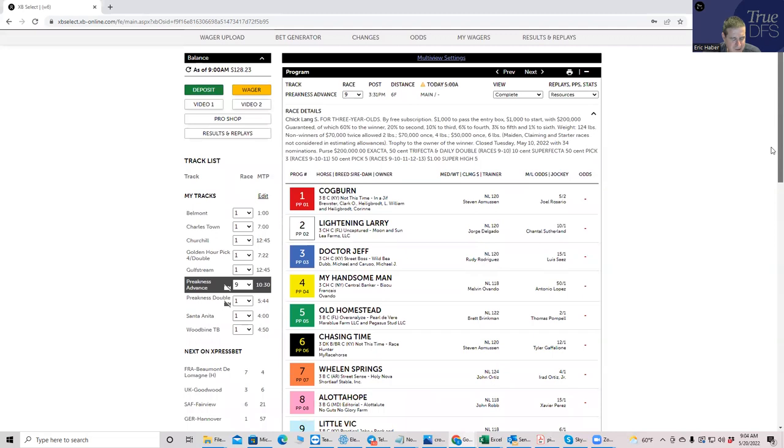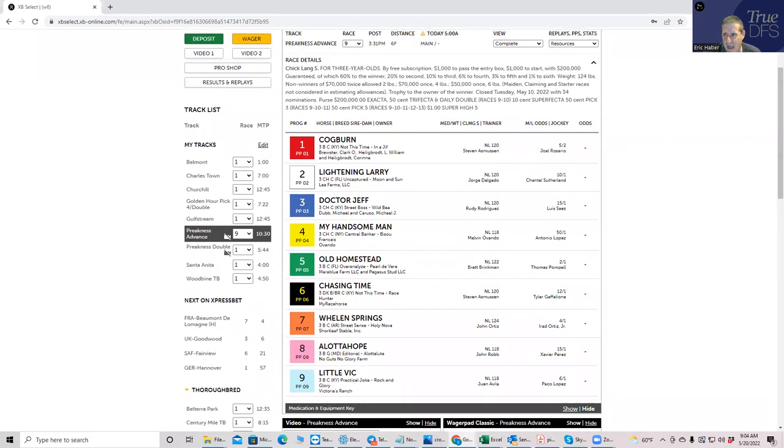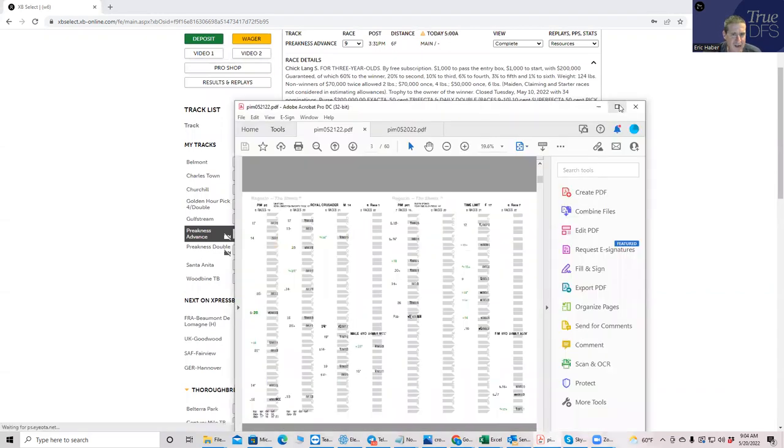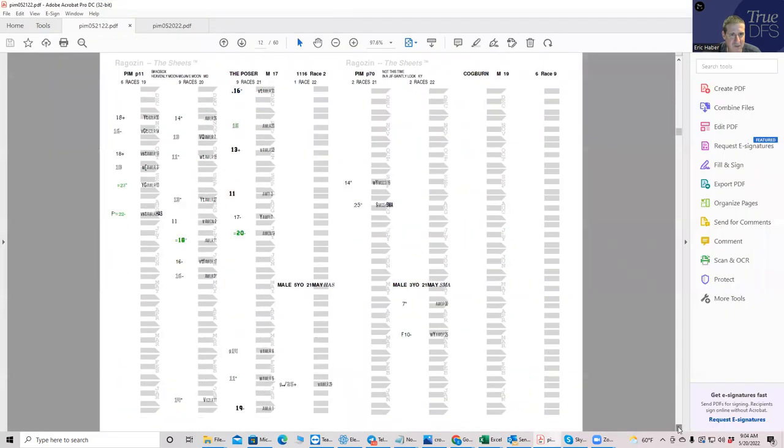Okay, so I wrote down 1, 2, 7 with the 2 being kind of okay. So let's take a look. This is either going to be a no value or the 2, Lightning Larry, is going to look good or better than I thought. So let's take a look.